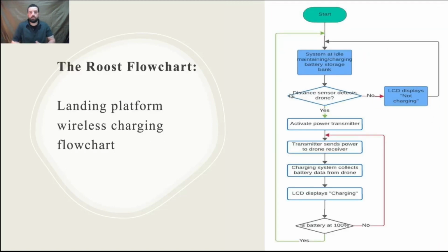The wireless charging flowchart illustrates the processes for detecting the drone using ultrasonic distance sensors, starting the charging mode, monitoring progress, and completing the charging operation safely.